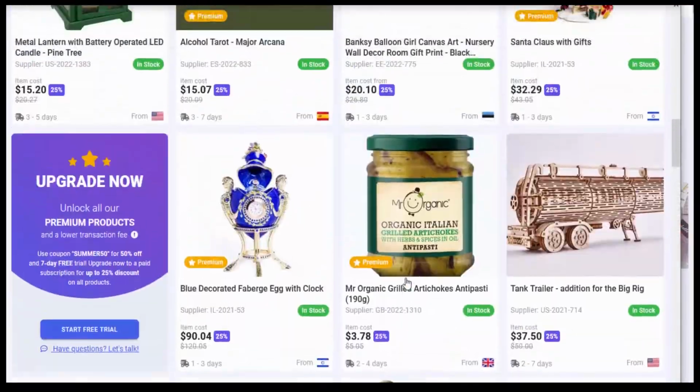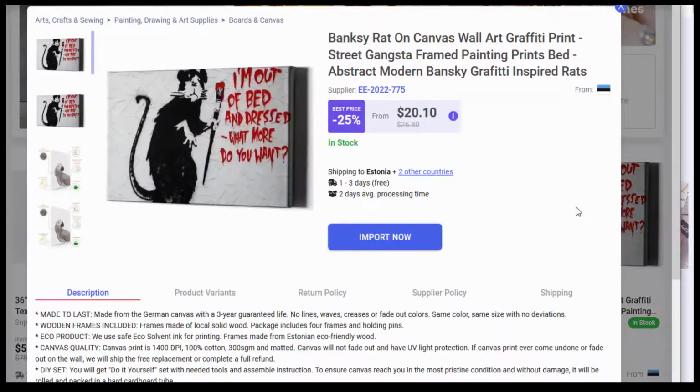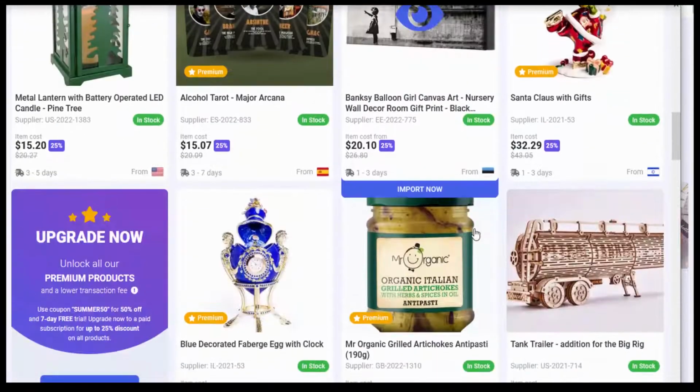I mean, they even had a Banksy painting in here, which really caught my eye. For $20, this Banksy painting, I think these things could sell. But, you know, I'm inclined to just like these kind of weird things. But anyway, there are all these different categories, everything from furniture, tools, home garden, fashion, pets, jewelry. It goes on and on and on.